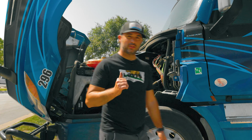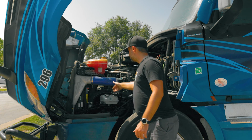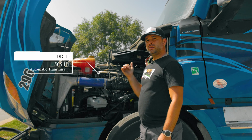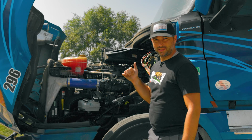And when it comes to this side of the engine compartment, there's not much to talk about except you've got easy access to your coolant reservoir, your power steering fluid, and pretty much most of the components on this side. This is a DD15 engine with 505 horsepower and an automatic transmission. Now let's jump inside and take a look at the interior as well.